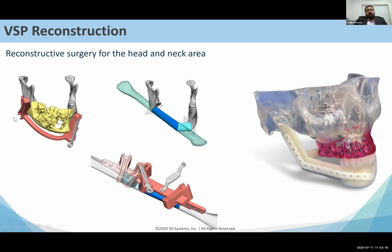So what we offer is the cutting guide to cut the jaw first properly at the right place accurately. Then we also give a cutting guide to cut the bone in the right way so that it is planned properly, and then everything goes back into place. This is the entire kit that we give the doctors.